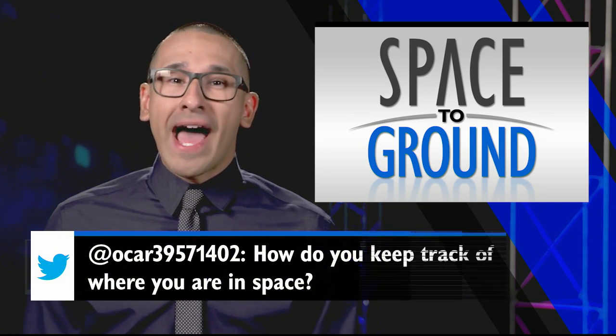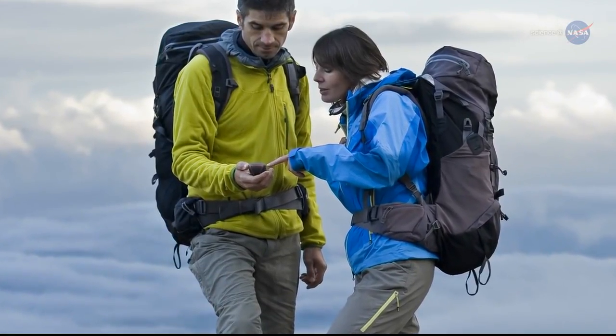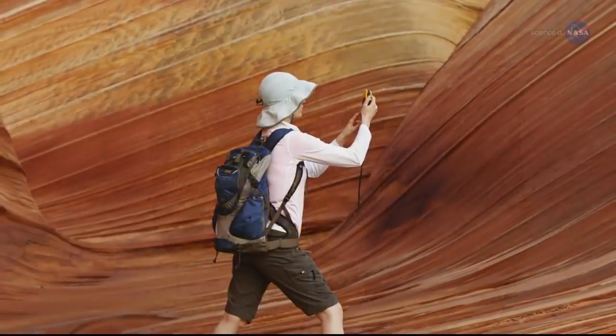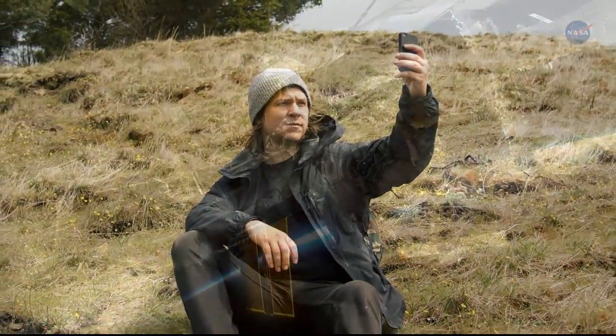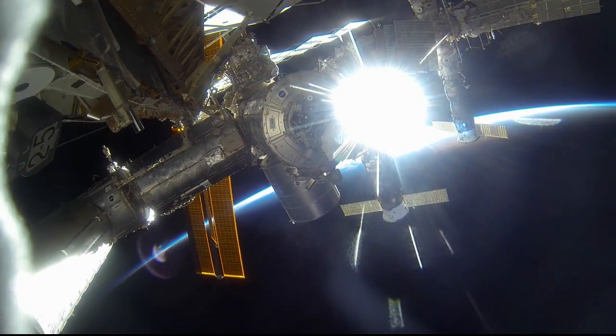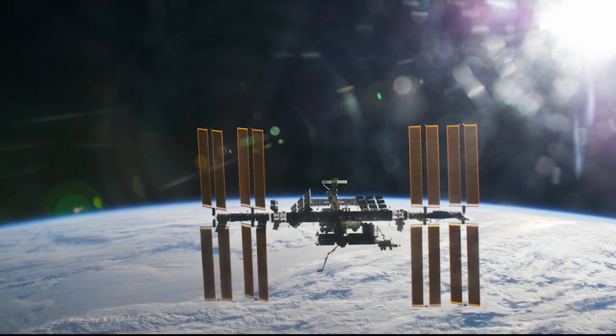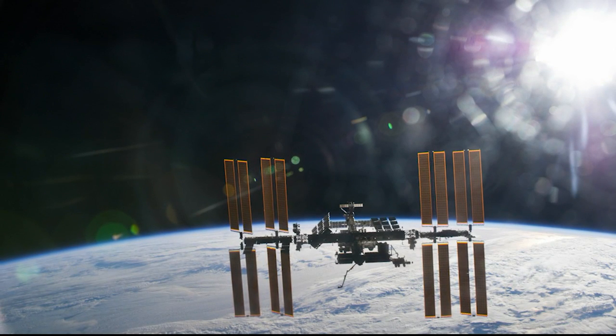This week's Twitter question comes from Ozzy. He wants to know how astronauts keep track of where they are in space. The station's position, or state in space, is determined by a global positioning system, or GPS receiver, similar to those in a car or mobile phone. The receiver keeps track of the space station's position and velocity at all points in orbit. Flight controllers in Houston keep track of how the station is oriented and where the sun, Earth, and communication satellites are in reference to the station.